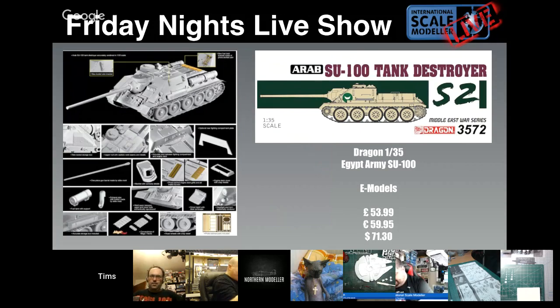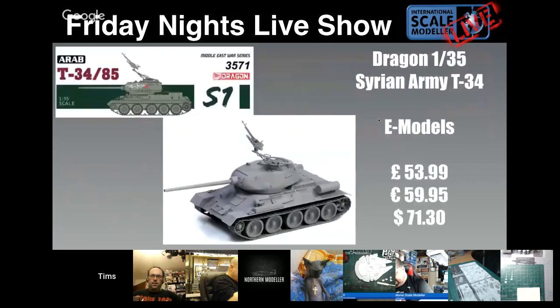E-models £53.99, €59.95, $71.30. At least you get some etch in this one, which is quite nice. But you can still pick up their old SU-85/100 for less than that, and it's got a metal barrel and all that kind of stuff in it. And this one, you don't even get photo etch; it's still the same price. But you get a gun. You get the large Russian gun on the top of the turret. That's about it. E-models £53.99, €59.95, $71.30. Or £35 for the AFV Club kit with the interior.